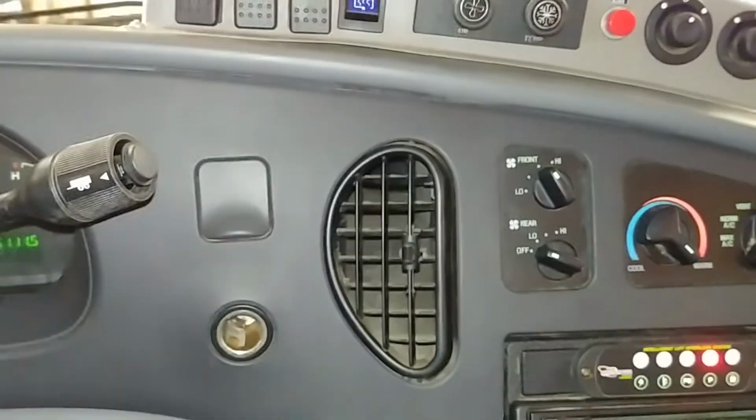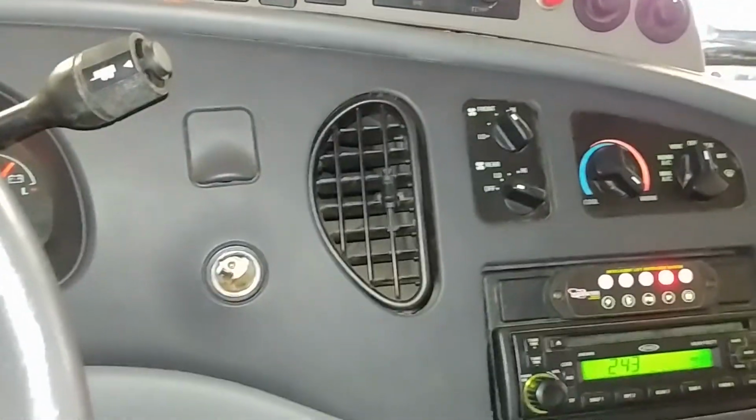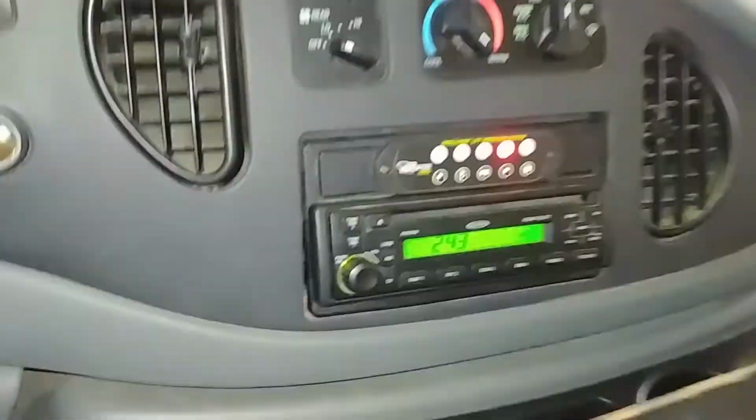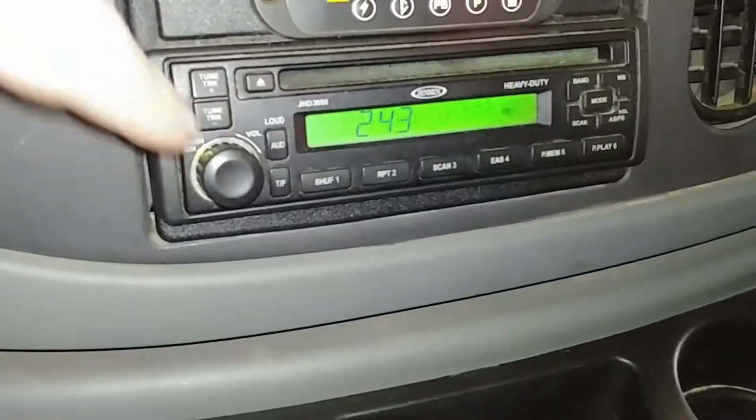And of course, you got your mileage of 26,111. All right, you got some stuff here. You can hear the fan going. These are your lights. Very nice. Step heat, I guess. I don't know what that means. All right, you got your AC controls, your back AC controls. You got your radio, which actually works.